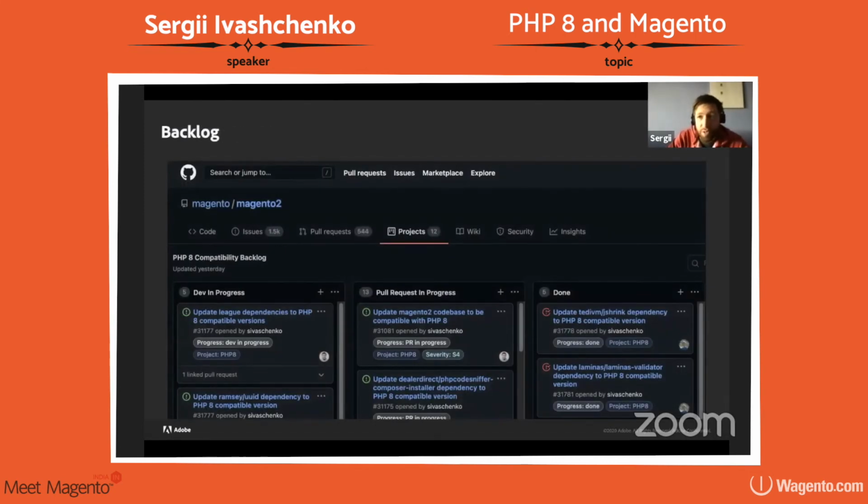As for other Magento projects, the backlog for the PHP 8 compatibility project is available on the Magento 2 repository, in the projects tab: PHP 8 compatibility backlog for issues, and PHP 8 compatibility PRs for pull requests. Here you can track the progress and see what we are working on, and maybe even participate in that project. As you can see from the screenshot here, the work is going on.